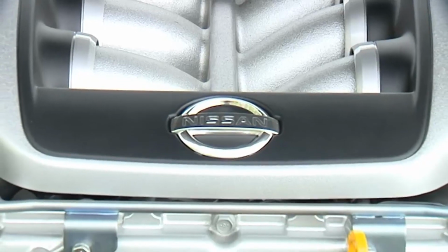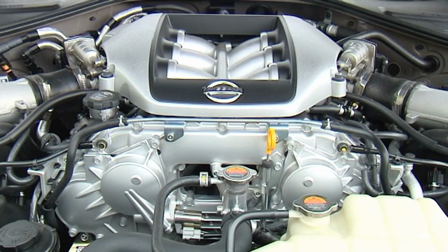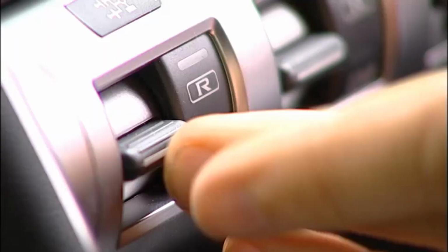Under the bonnet sits a thundering hand-built 478 brake horsepower twin-turbo V6 driving all 4 wheels via a twin-clutch 6-speed semi-automatic gearbox, which uses these leather-fringed steering wheel paddles for lightning-quick 0.2 second changes. Now, if you're an enthusiast, you'll be using these paddles all the time, but the transmission can also adapt itself to your mood via this dashboard-mounted toggle switch.